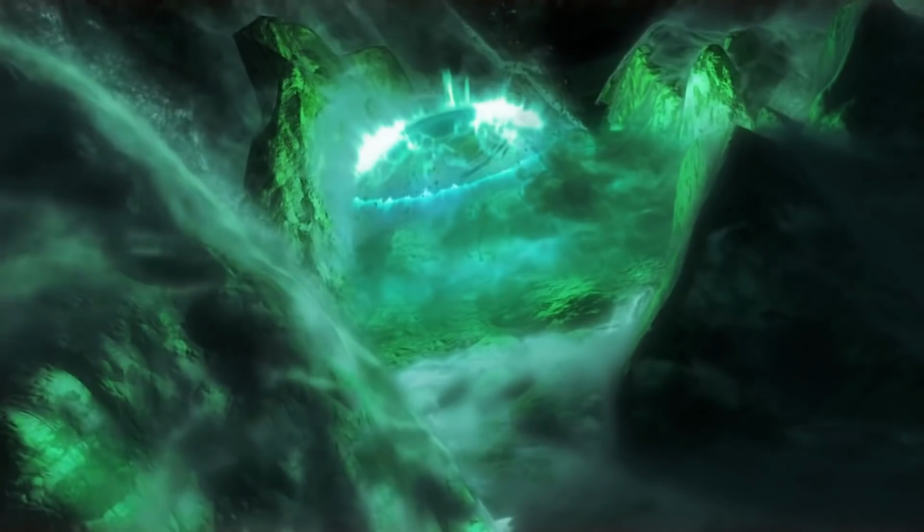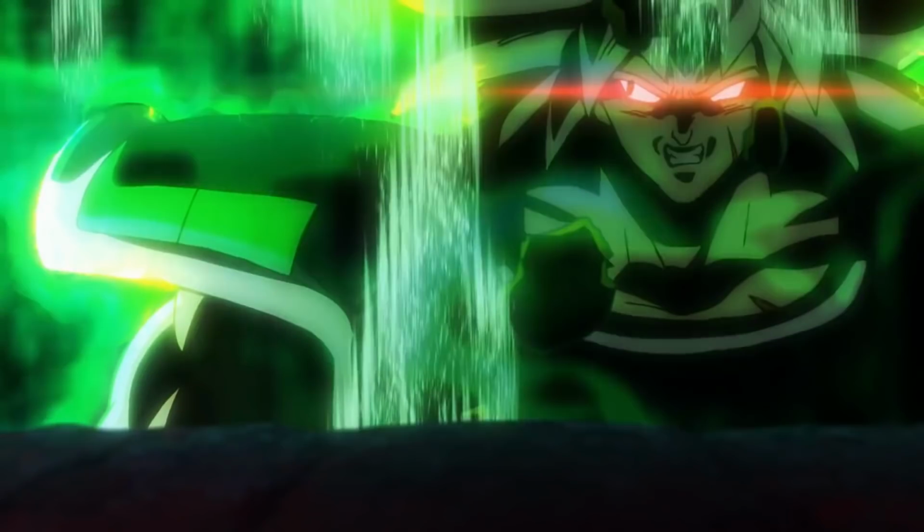What they might do too with Broly's classic legendary Super Saiyan form, as they all level up to their final ultimate power forms, is just retune it a little bit to let you know that it's more powerful than Super Saiyan Blue Gogeta form.